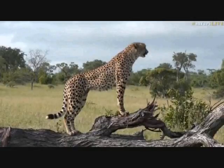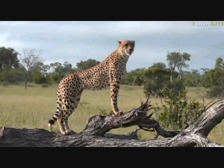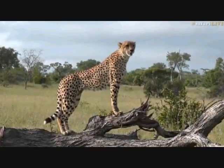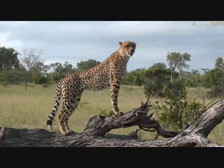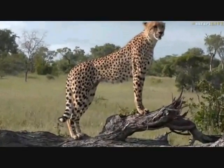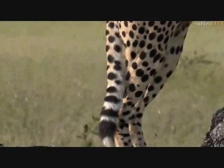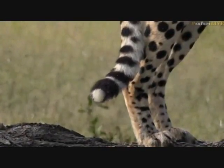And like I say, the shot itself is just absolutely incredible, and the sun has just come out. We've got these storm clouds in the background. It is something quite spectacular. You can see, look at that tail as well as it moves. Absolutely beautiful. So you can see how flattened that tail is there.